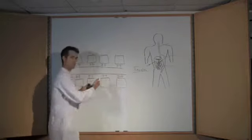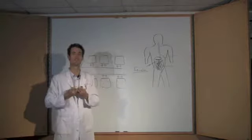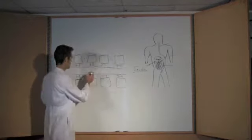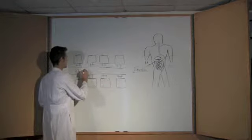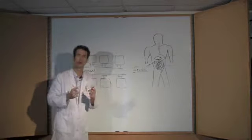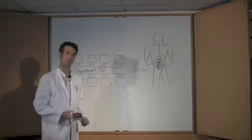Well, these cells, pardon me, I already gave it away. These houses, or these boxes on my drawing, represent the cells in your body. Any cell, pick one. Your skin, your liver cells, your muscle cells, your bone cells. And this road represents a blood vessel. So, there's a blood vessel, and this blood vessel carries nutrition, oxygen, all of the things that your body needs. In particular, it carries glucose, or better known as sugar.